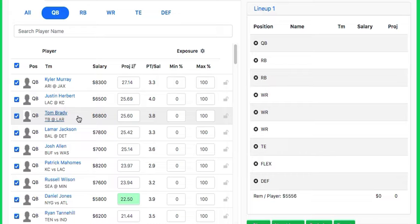But Tom Brady is in a decent spot. That Rams defense is solid. Tampa Bay's defense coming into the year, we expected to be really solid too, but they've been giving it up, man. They gave it up to my Falcons offense, and the Falcons offense is one of the worst offenses in the entire league right now. So, both sides, I expect to score here.